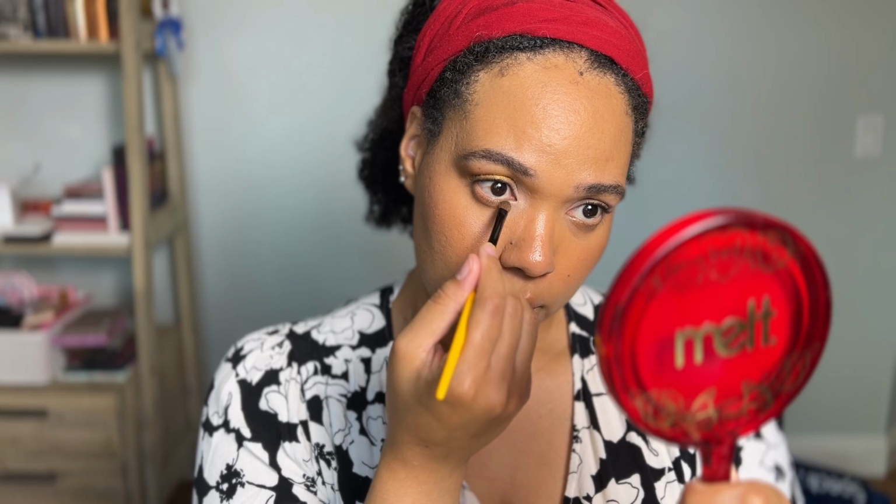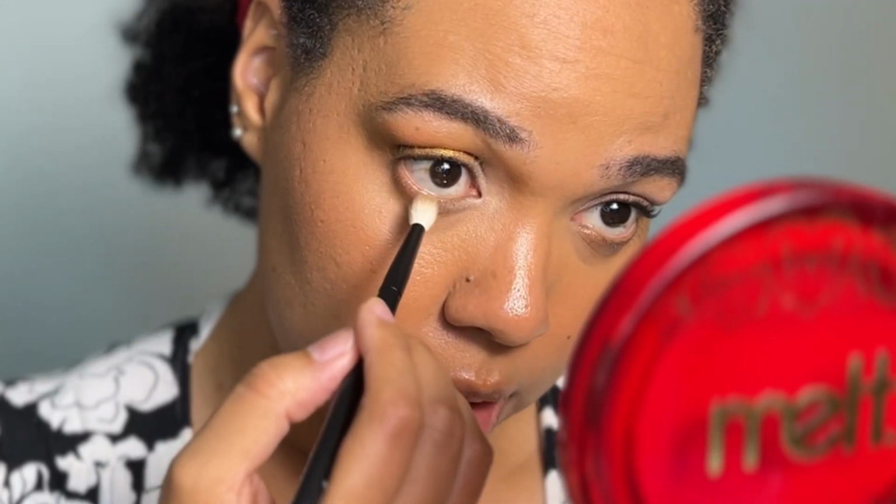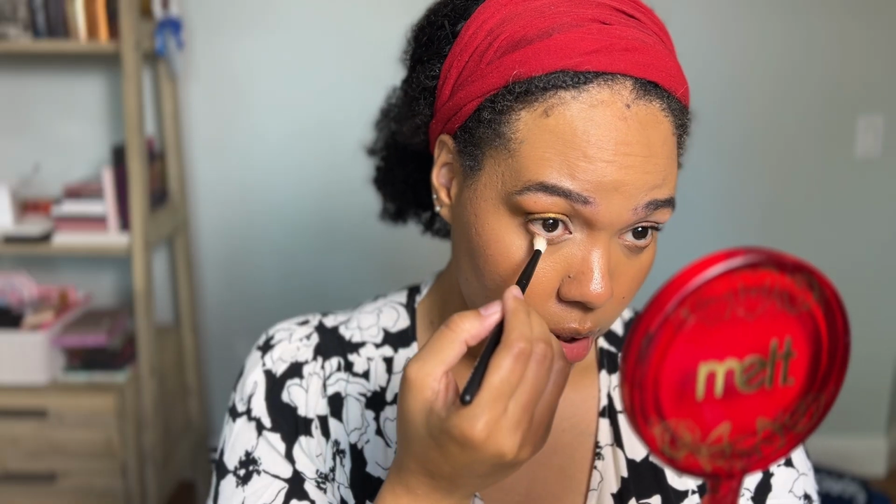I'm using the same brush, but on the side, because I just want to get that inner corner, lower lid inner corner. I don't want to do too much else to that. So let's do the lower line. We'll go back in with that same shade that we used on the outer corner, with the same brush because I'm not trying to wash any more brushes than I need to. So that's the Refer 15 Mini. I'm taking it on the tip of that brush and putting it across my lower eyelid.